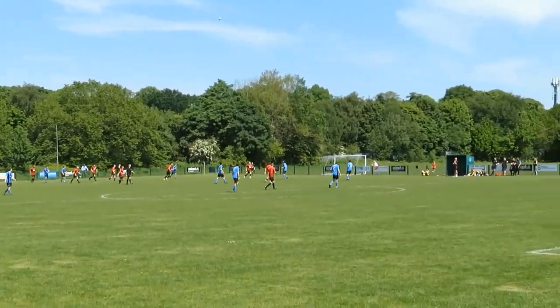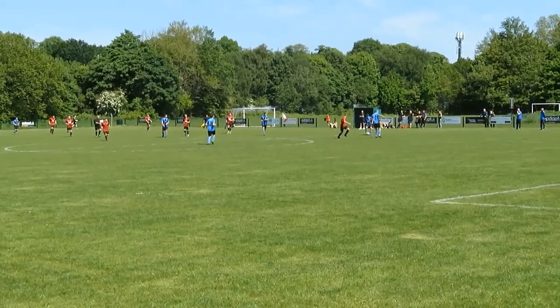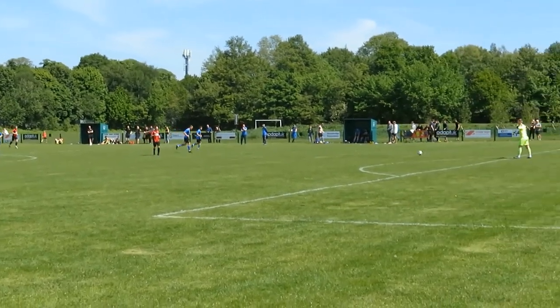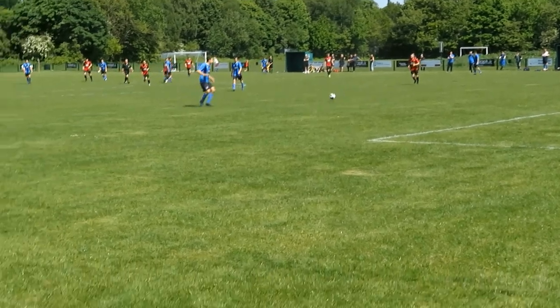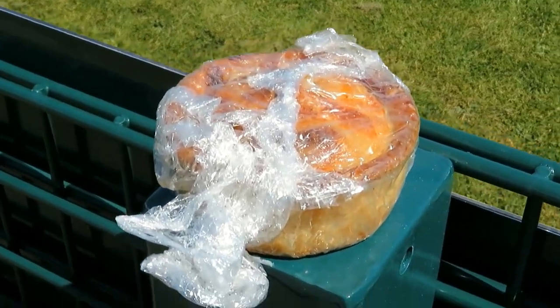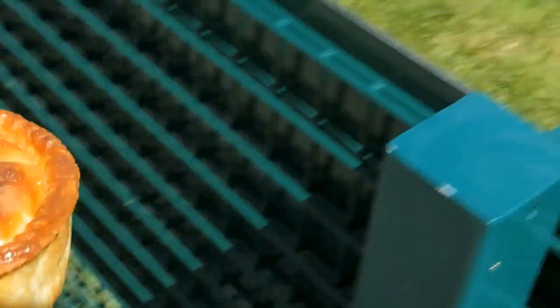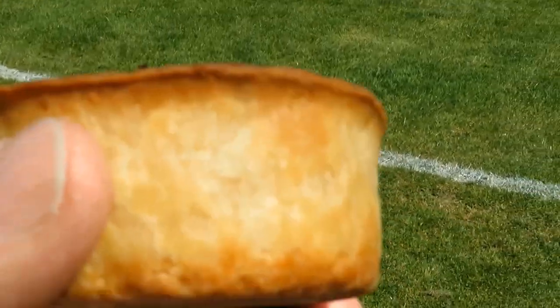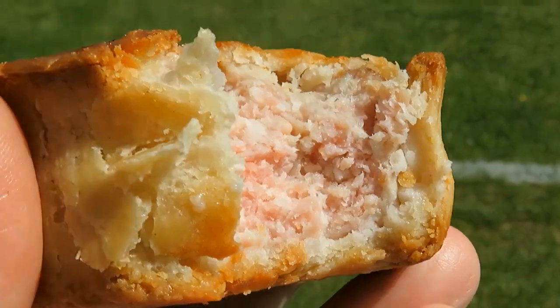Unlucky. So we're half an hour into the game now, and I was determined to wait till half time, but I'm afraid hunger's overtaken me, so it's going to be the tradition. I brought myself a pork pie. Can't beat them, can you? Here we go with that first delicious bite. Mmm. Fit for a king.